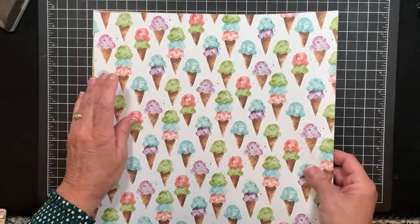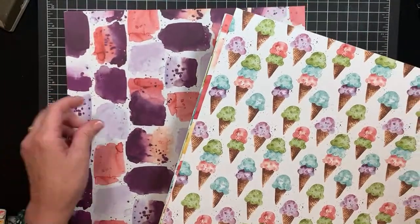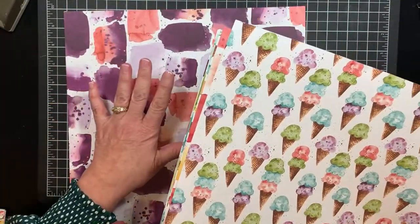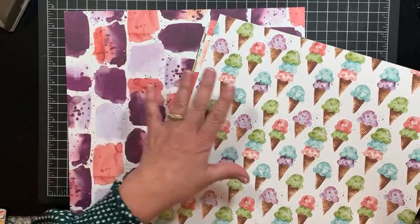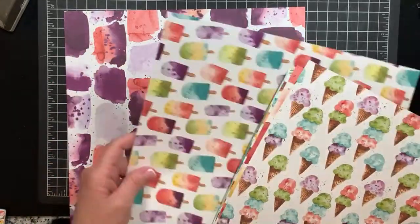You want to talk about fun? This is definitely fun because who doesn't like ice cream? It's great for every age. The one thing I love that Stampin' Up! did with this designer series paper is although this doesn't have ice cream cones on it, and some of it does, this can be used for all types of cards, and I think it's beautiful.